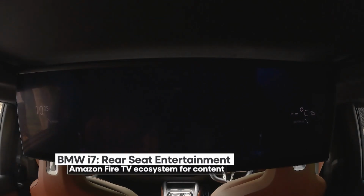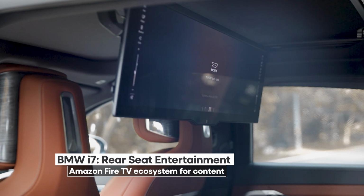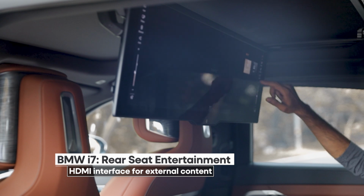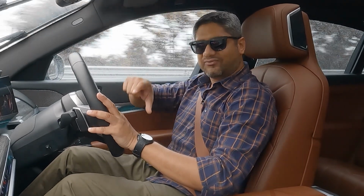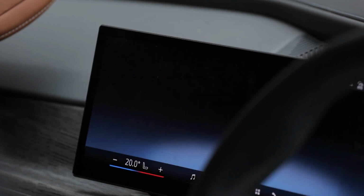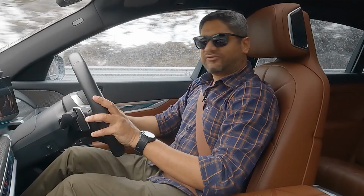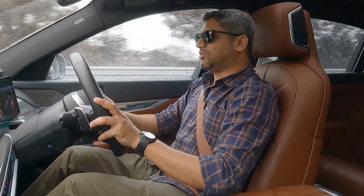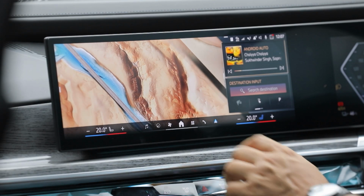It supports Amazon Fire TV ecosystem and has HDMI input as well if you choose to play anything from an external device. And the screen can also be adjusted for the most optimum viewing. So you have the choice of going 3 degrees on the tilt, and whatever suits, you can set the screen at that angle. Plus, there is a regular suite of connectivity with Android Auto and Apple CarPlay, both wireless of course.